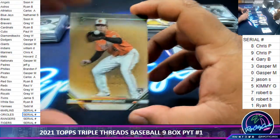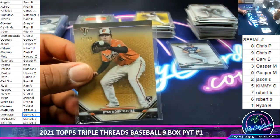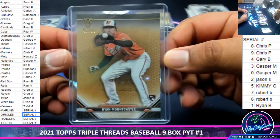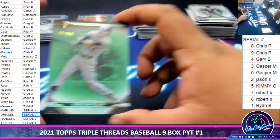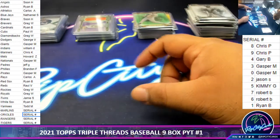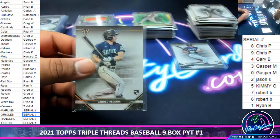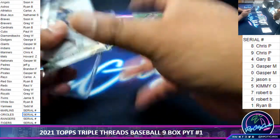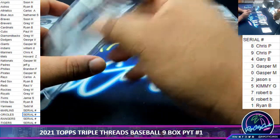Now we got another Oriole. Going to the seventh spot. Bergy killing it with those two numbers. Also getting this one. Dang, Bergy. Spread the love around. All right, we got a Yelich 259 Brewers. A rookie Kalinic Mariners. Cobbs, that's right, it is, the Tigers.